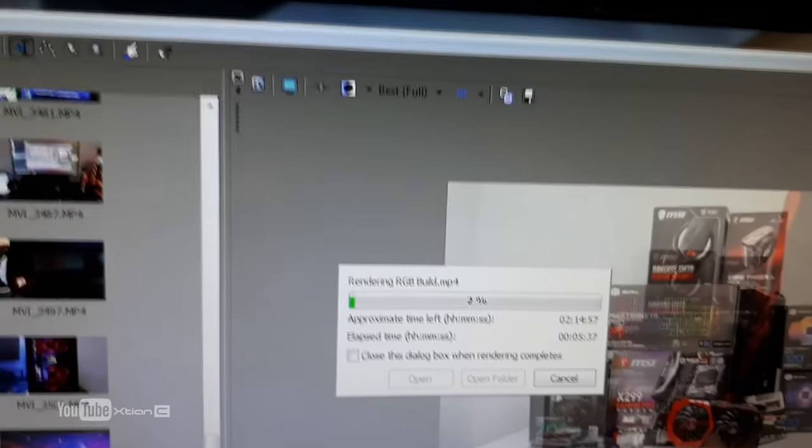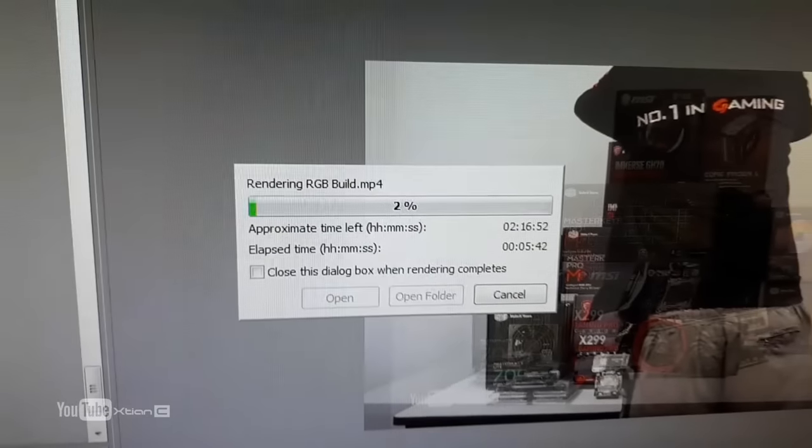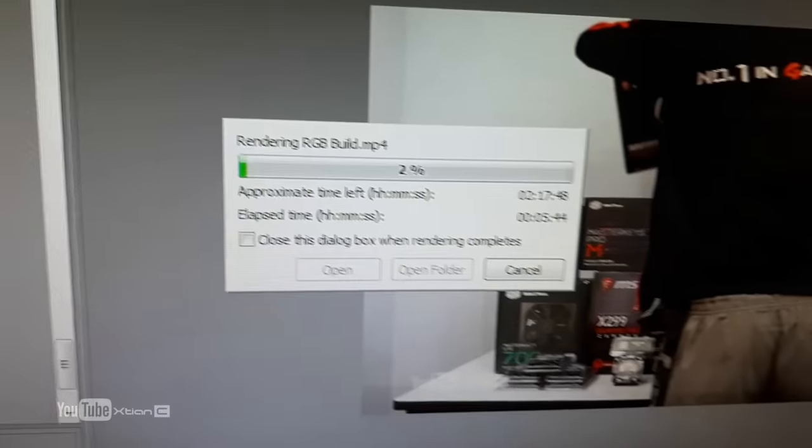Nakita ko lang guys kung bakit ako mag-upgrade na lang ng Ryzen to Ryzen. Yung 6 cores and 12 threads na CPU.